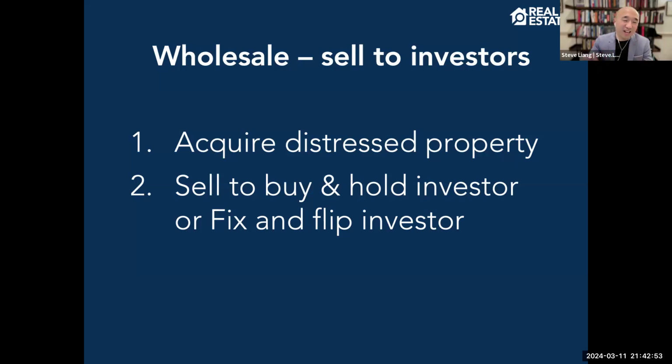And so they're kind of like the middleman, although not necessarily, because they did add value by acquiring that property. The buy and hold and fix and flip investors already have their way of making money through the business models I just shared earlier. And the wholesalers are obtaining some value by acquiring the property and basically finding it for the buy and hold and fix and flip investors. So, without further ado, let's dive into how the wholesalers make money, right?